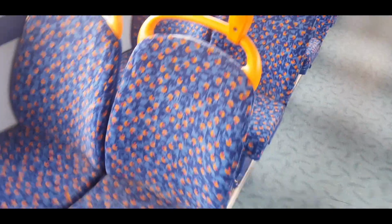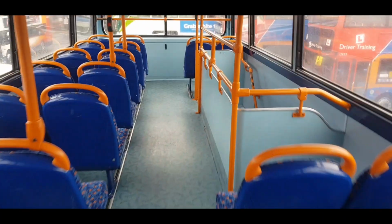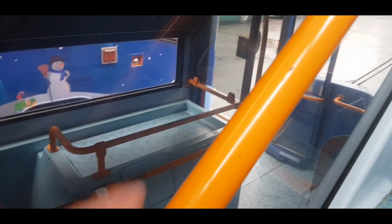The seats are quite low in this bus. I've noticed with the ALX 400s that the seats are low. Not bad though for a 17-year-old bus, 18-year-old bus actually. It's about 17 and a half, 17 and three quarters. So it's nearly 18, a lot older than me. Stairs are quite straight, but the only thing is this bar here. What the MMC got right is they cut the glass here and then put the bar over it, so you weren't banging into the bar when you go up.